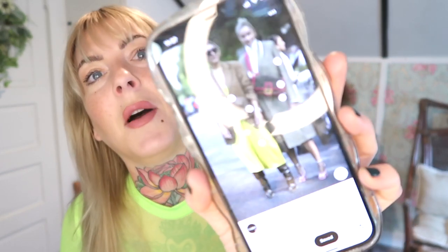This outfit is what inspired me today and what made me wanna get lime green to begin with. I've just been having a moment with lime green. And this is the photo that started it all, because I never considered doing neon colors in autumn.